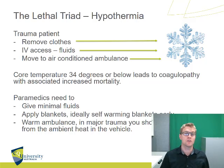So what we need to do is give minimal fluids, that minimum volume resuscitation, knowing that the fluids in the ambulance are going to be a lot colder than the patient's blood, and apply blankets. So it can be cotton blankets, space blankets. Ideally, you want those self-warming blankets. They can take 5 or 10 minutes to heat up. So get them out early when you realize you're going to need it, and give it a bit of time for that chemical reaction to start.